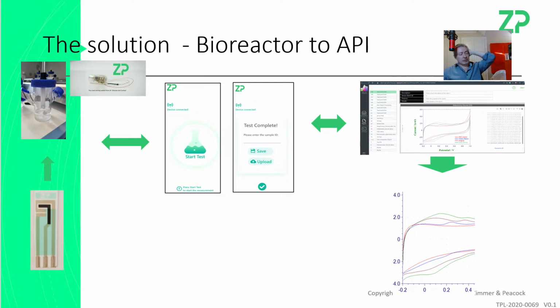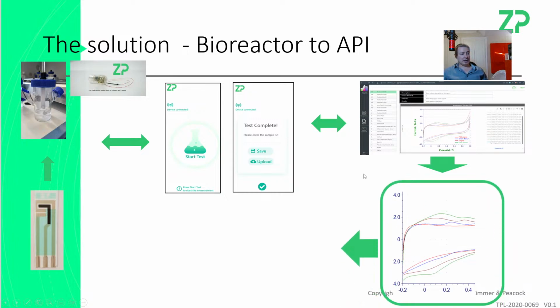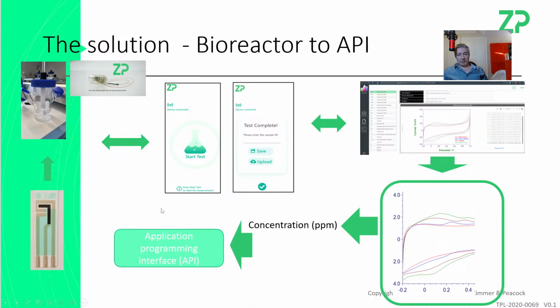DJULI is a cloud system from Zimmer & Peacock that can receive electrochemical data. It can process it, and people can call upon that data using an API, an application programming interface. So we can send the data to the cloud, put it through filters and templates, and turn it into concentration. What's in place at the moment is the sensors, the electronics, the connectivity to the cloud, the cloud itself, and the ability to turn raw data into concentrations. But actually making it work robustly in that application with us is not in place. And again, people can call upon it using an API.